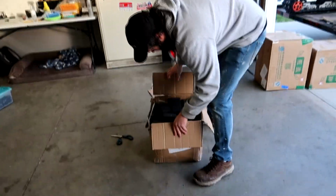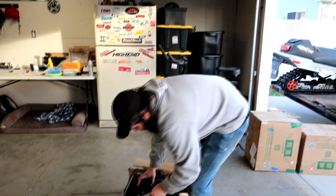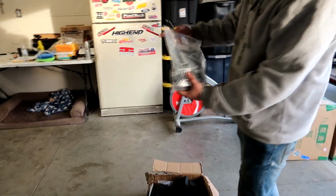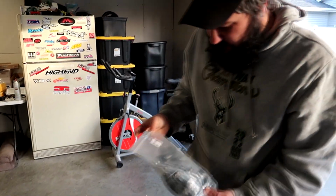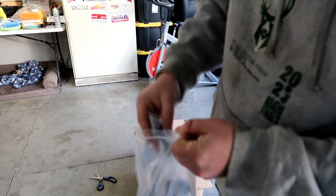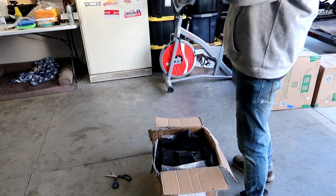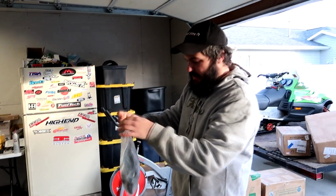Okay. What is in here? Oh, wow. So these are all AN fittings. These are 30 pieces of -6. These are -6 AN with HunterTuned logo. You probably can't see. We'll go through that stuff later, but these are -6 AN 90 degrees.